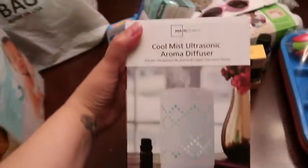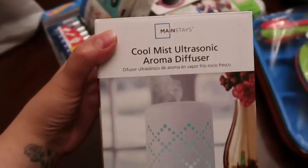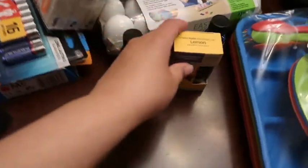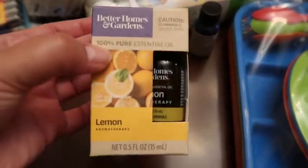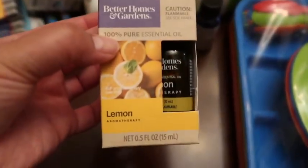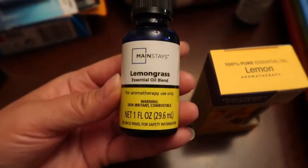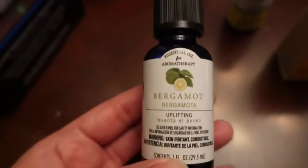So I just got some wipes. I got this diffuser because I was doing some research and I heard it's good for your well-being. So I got this. We'll see how it works. And then I got, you guys know I love citrus scent, so I got this lemon one, and I don't know anything about oils and stuff, but I'm gonna try this lemongrass one, and these were like $4.95, so I thought that wasn't too bad because I heard they can be really expensive.